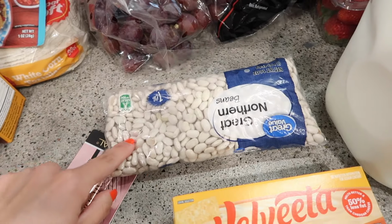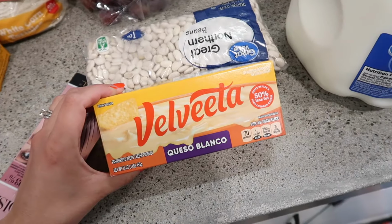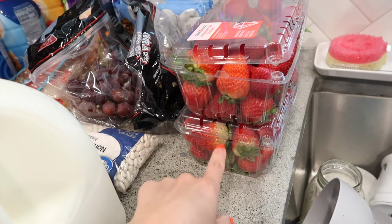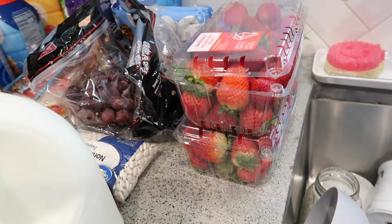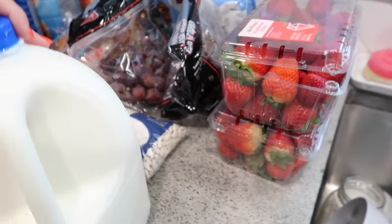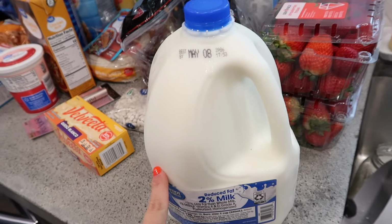Great Northern beans for tonight for dinner. Got some Velveeta, it's like queso. Don't mind my dishes. I got 4 pounds of strawberries. These look delicious, so I got some for my kids. Believe it or not, these won't last very long in my house. I got a gallon of milk over here.